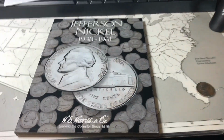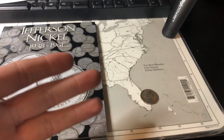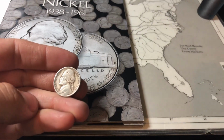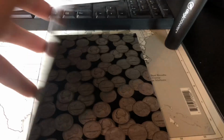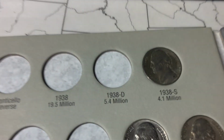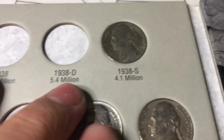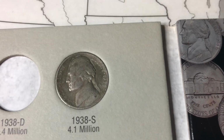Alright, so we got our Jefferson nickel album for our nickel series. And I decided that before I made this, that if we did find anything for the pennies or nickels that we needed, I just put it in my books because I found it coin roll hunting. So as you can see, the first year is 1938 for these. And let's see, we do have the 38S and we don't have the 38D. The 38S is 4.1 and we do have that one.